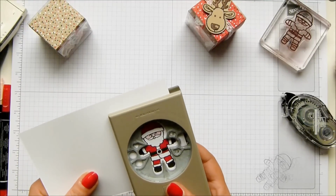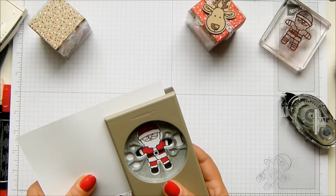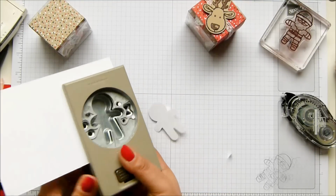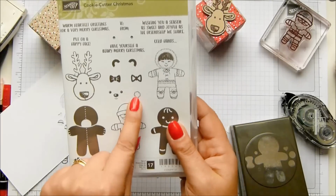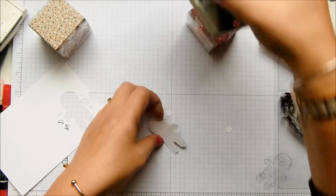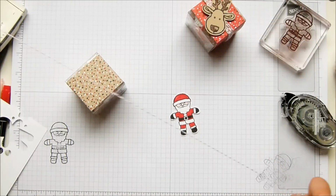Anyway, cookie cutter punch. I'm going to punch him out. I'm still not convinced about his bobble though. There is a little bobble. Oops, it's all come flying out. That one is the bobble for his hat, but kind of where do you put it? So I'm not convinced about it, so he's not getting one. I'm so naughty, aren't I?